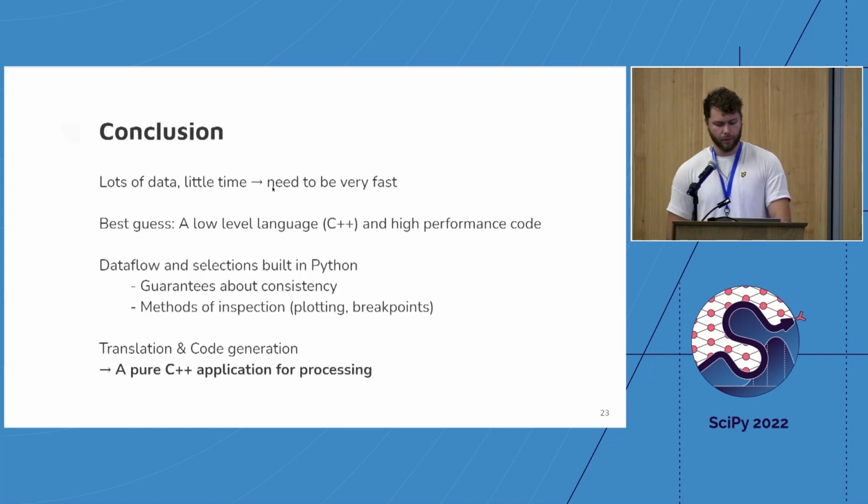All right, so let me conclude. We have lots of data, we have little time. We need to be very fast. So the best guess is a low-level language like C++ and very high-performance code. Now we could stop here basically and just let all the people write C++ code.